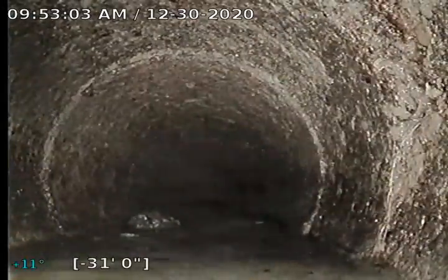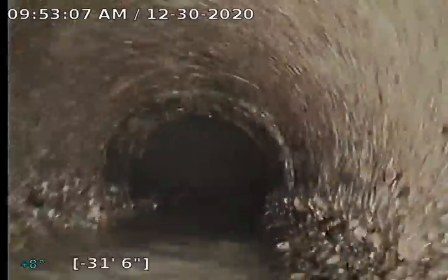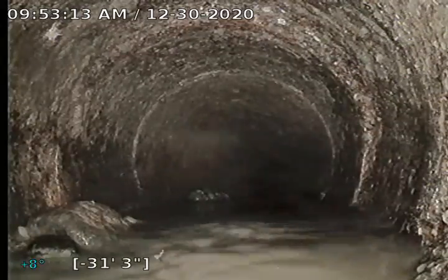Okay, we've got that 4x6 located. Looks like we've got 31 feet or so of, and then you can see, yeah, we've come back into smaller diameter pipe right there. So 31 feet of 6-inch.